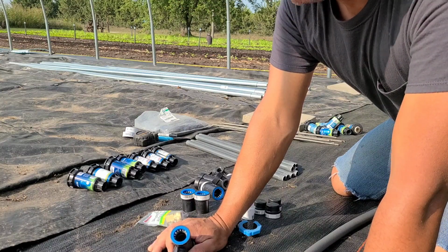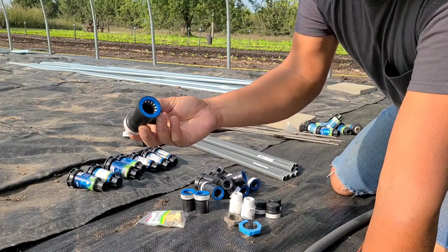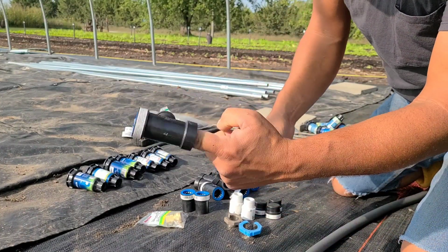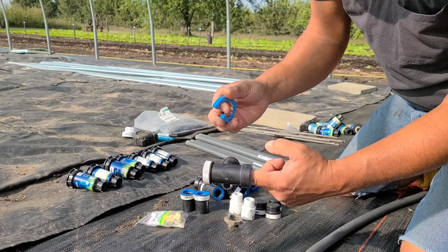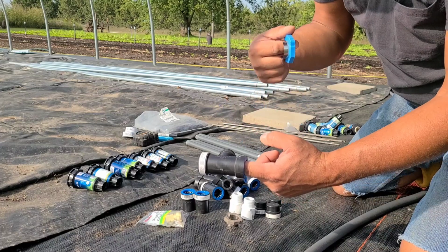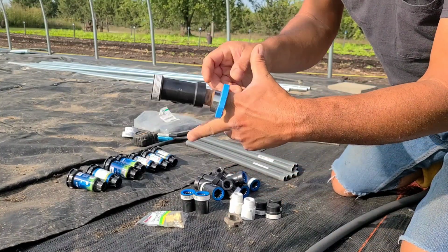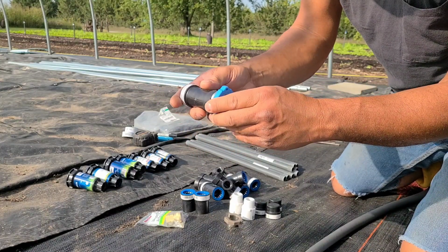So what that enabled me to do is use a blue lock key system, which, if you notice, it's a press-in system. You just press your pipe in and it holds it. You have to buy these keys separate, which I use a lot on my plumbing on my house. I use a lot of SharkBite, stuff like that, which you guys are probably familiar with. You put the key around it, and as you press this in, it actually goes inside of that.